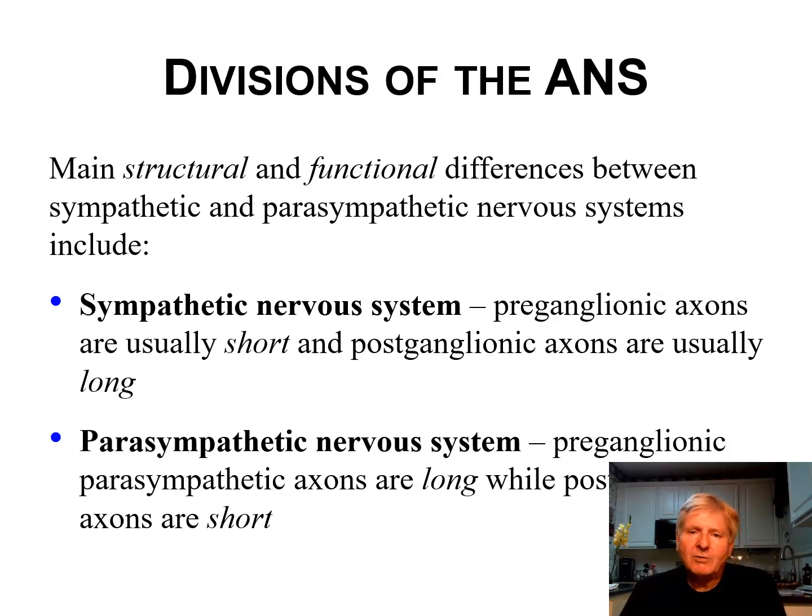So your main structural and functional differences between your sympathetic and parasympathetic nervous systems: one, in your sympathetic nervous system, the preganglionic axons are usually shorter, and the postganglionic axons are usually longer. Whereas in your parasympathetic nervous system, the first neuron, the preganglionic parasympathetic axons, are relatively long, while the postganglionic axons are relatively short. So the anatomy is just reversed.